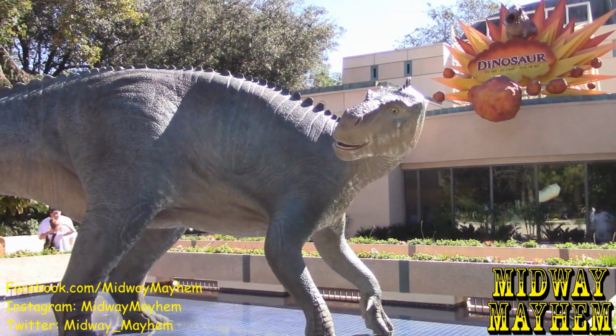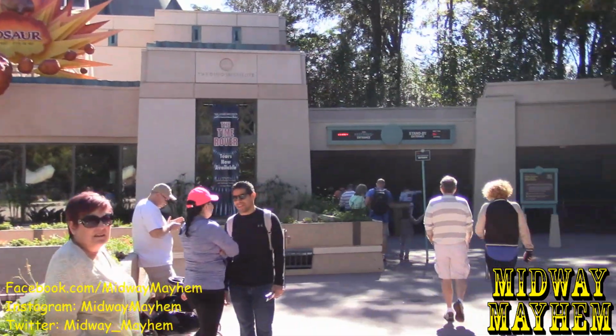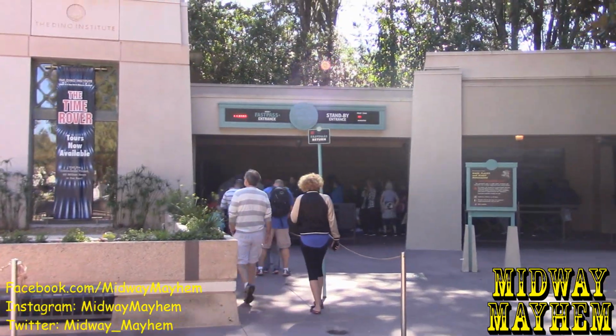Yes! Dinosaur, my favorite attraction here at Disney's Animal Kingdom, is now back in operation. Line is about 70 minutes right now just for standby. Well, let's head inside. We got Fast Pass.